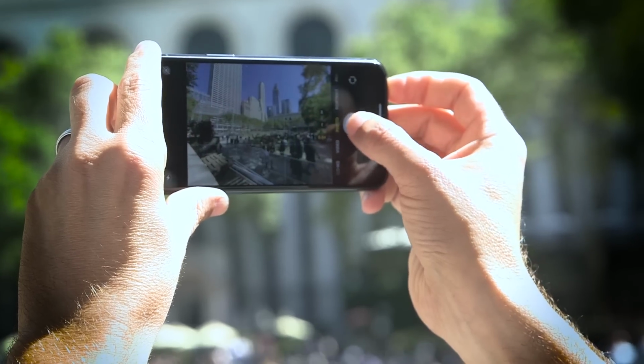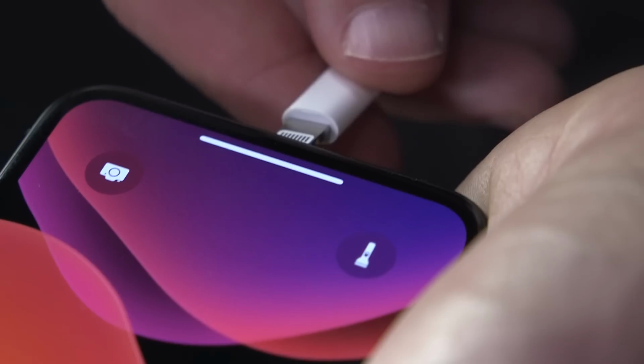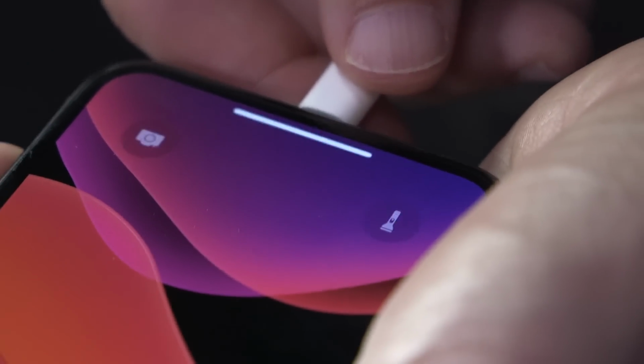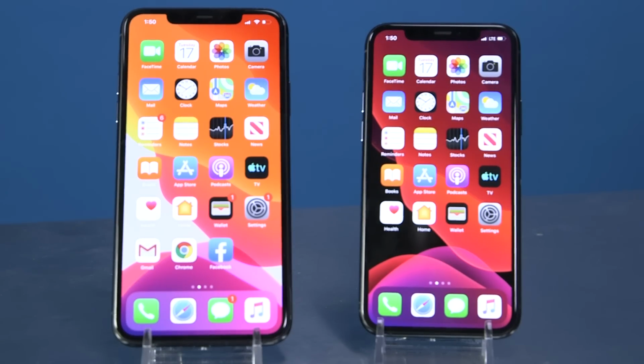The best cameras in a phone, incredibly bright displays, great battery life, especially on the Max, and finally, fast charging. Those are just some of the highlights of the iPhone 11 Pro and 11 Pro Max, which start at $999 and $1099. That's a big price bump from the regular $699 iPhone 11, but Apple justifies the premium in a few key ways. Where the iPhone 11 Pro really rises above the iPhone 11, and more importantly, the rest of the Android competition, is its cameras.